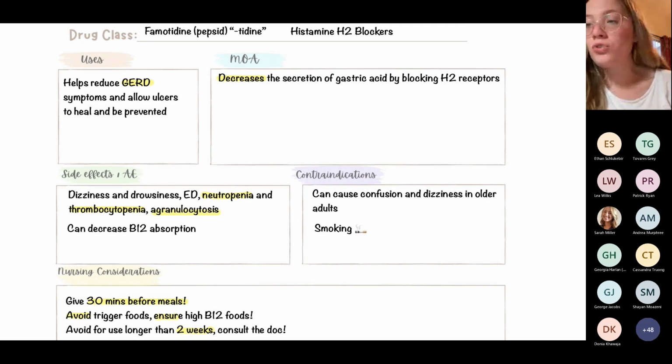So it does not neutralize acid. It decreases production. We know that with GERD and reflux, we reflux acid. So our goal is to produce less acid. However, please watch your blood cell counts, as it can cause neutropenia, thrombocytopenia, and agranulocytosis. Also, general anti-ulcer considerations: give it before meals, remain upright, and avoid trigger foods.